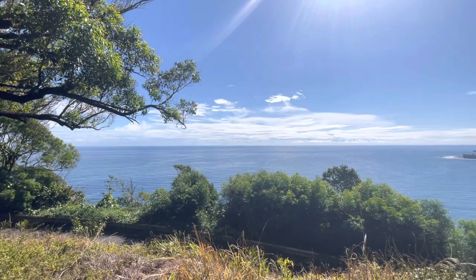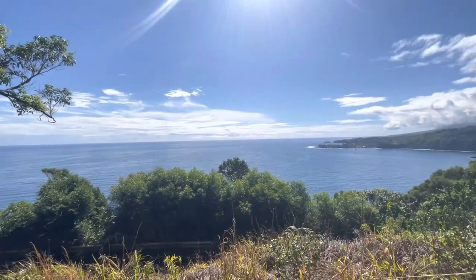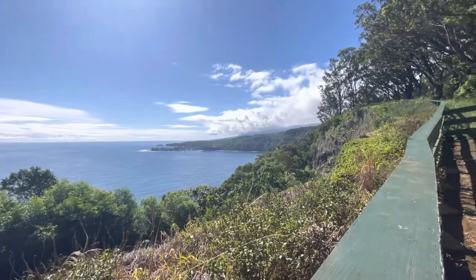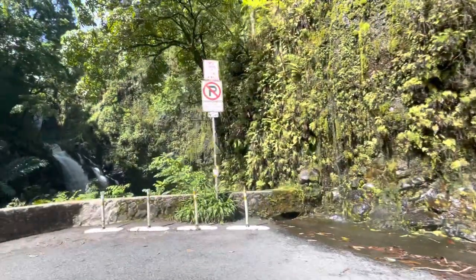This little stop had an overlook, and it also had a bathroom. Not the cleanest place in the world, so if you have tissues, bring them with you. But the view was absolutely stunning. It was just beautiful. Oh my God, isn't that beautiful?